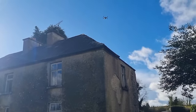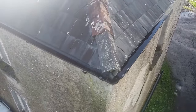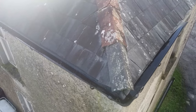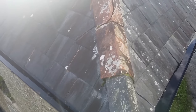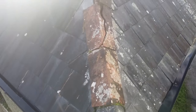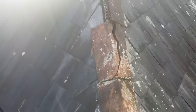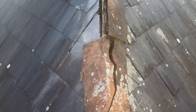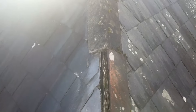Ben's going to have a look along each side of the hip on this side, and then go along the ridge tiles along the top and out onto the other side, the other hip. And then we can get to see what we're up against, because we can obviously only see from inside at the moment. And we're going to get the trestles up to have a look. It's blowy up there.